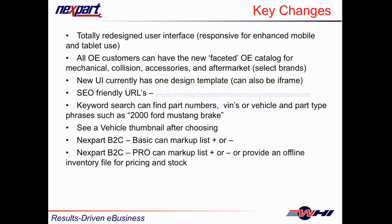Okay, now one other thing about Nexpart Pro and Basic is if you do a part number search, a part number search will first search the catalog, and if it finds the part number, it's going to return the price from the catalog. Now, if the part number is not in the catalog, we will be able to go out over OrderLink and get price and availability from the seller's DMS if they actually have that connection. So I guess you could call it a hybrid, connected-disconnected type of site, and that's going to work for Basic or Pro.